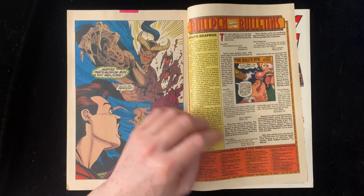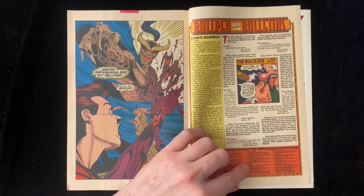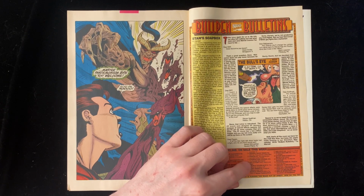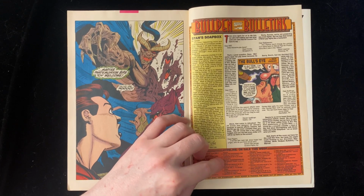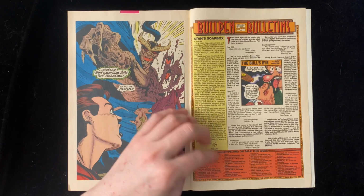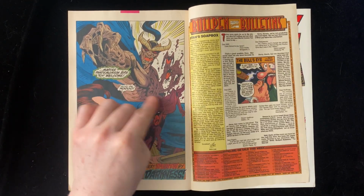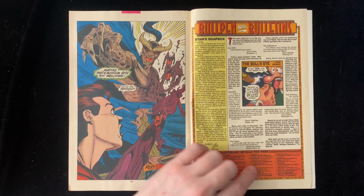My God. Ren and Stimpy up to 14. I want to say Ren and Stimpy lasts into the 30s, maybe even the 40s. It did well. Hawkeye had an ongoing too. You can tell they were flooding the stands. They were putting out miniseries, Avengers West Coast B Team here.